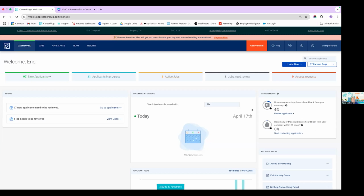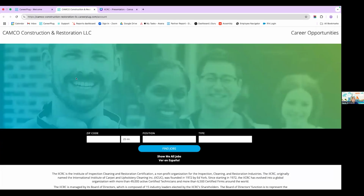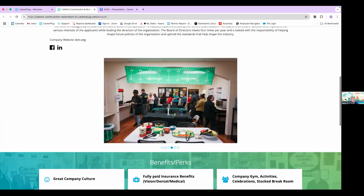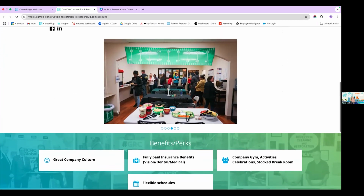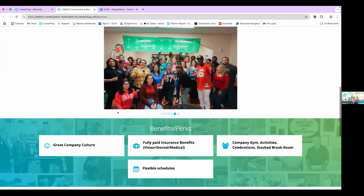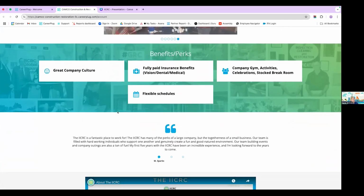So you have the dashboard, and we talked about getting your job in front of applicants where they are today. One way we do that is through the careers page. So you have the careers page here. This is generated out of the box. It's a template for you, super easy to customize to your location if that's something you choose to do. As you go down, you can see here's some photos of what it looks like. But again, you can add photos for your location, customize here. You can update it with your benefits.